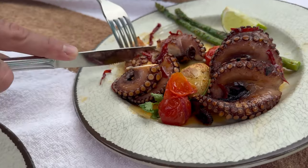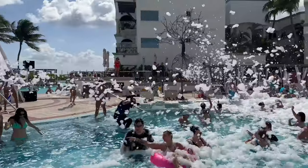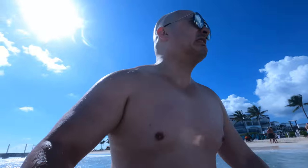I went on this trip to Playa del Carmen in the beginning of December. It is one of the best times of year. The weather's clear and warm, not too hot, and very little humidity.